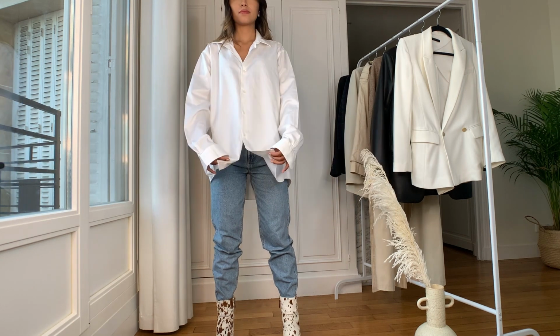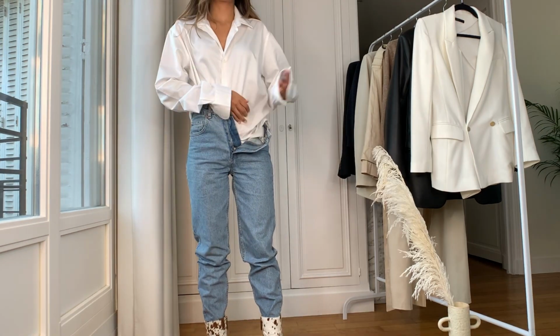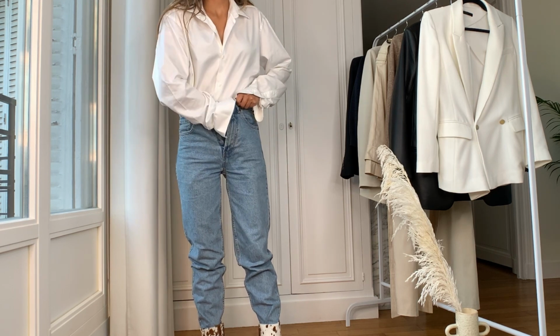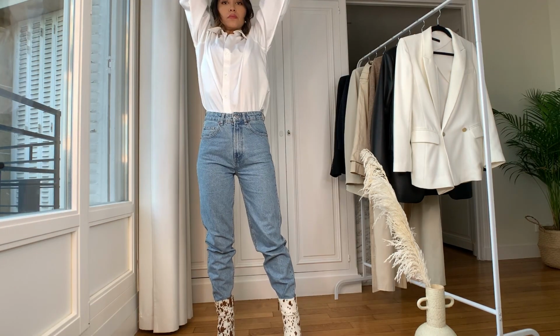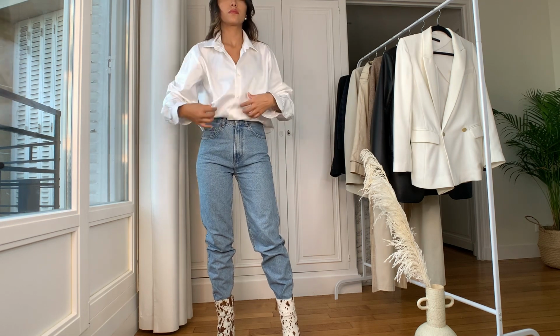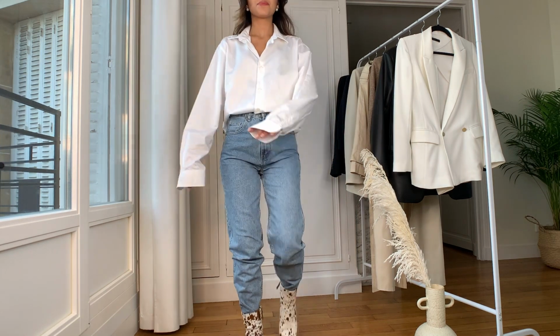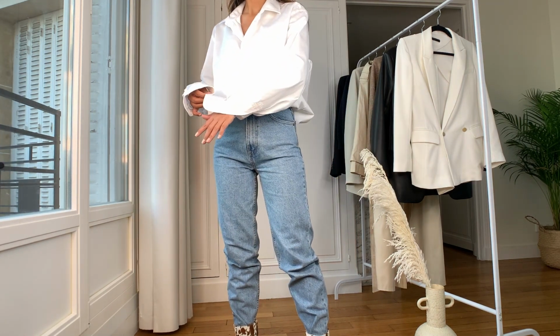The sleeves are longer and wide enough to add some dimension to this simple cut shirt, and because it's obviously an oversized piece, it's going to give more of a relaxed look. This one has a high-low shape, which is great for tucking it in, and this is a tip that I use probably every day whenever I wear an oversized piece.